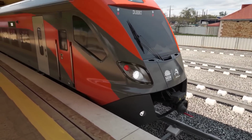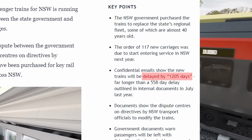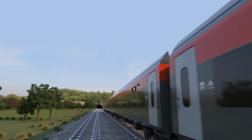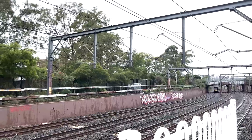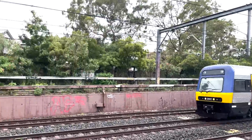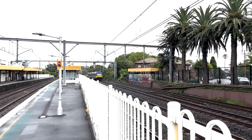In September, the SMH further revealed the fleet was delayed by 1,205 days, this time due to disagreements with legroom and seat pitch, with Transport for New South Wales concerned about passenger comfort in CAF's design. Additional points of contention included the toilets, bins, crew seats, audio system and location of bicycle racks, with modifications ordered to the doors, driver's seat, communications equipment, lighting and fridges.